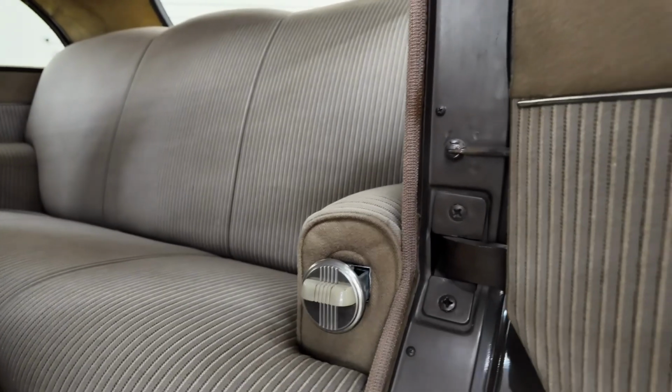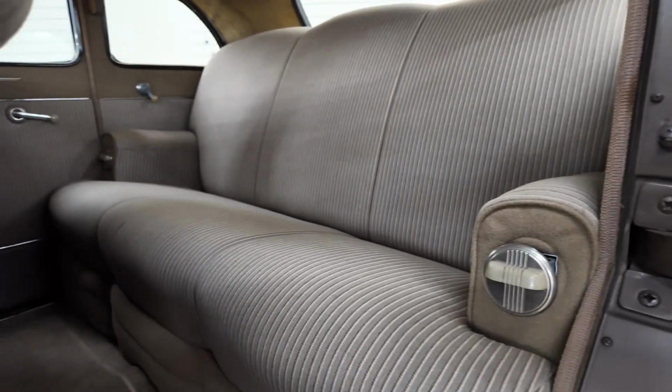Ashtray located right there. There's one on each side. Gotta have your ashtrays.